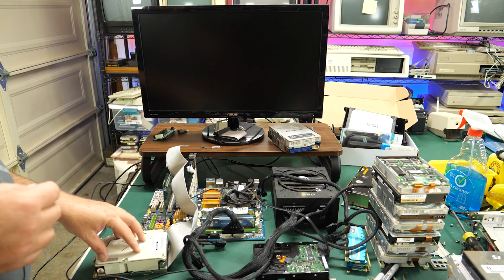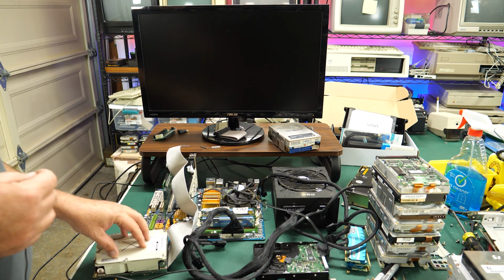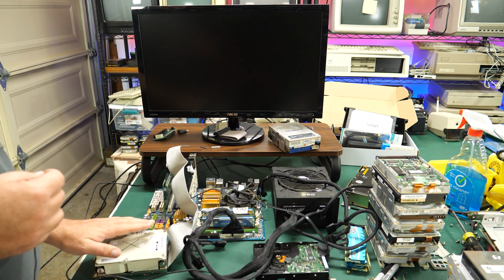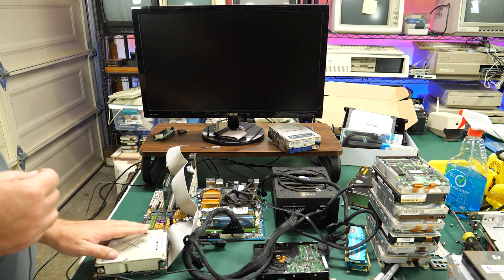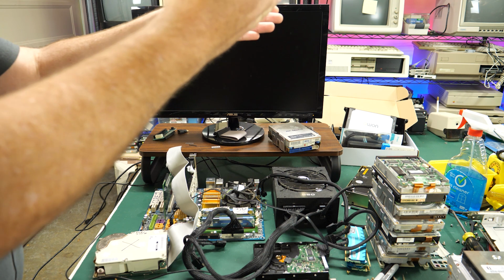One of these failed drives, actually a lot of these SCSI drives make a lot of noise even when they're working. This particular drive is not working. It's not showing up at all. It's got the proper termination, but it just doesn't work. But I just wanted to show you how loud this thing is. I don't know how loud this is going to come across.